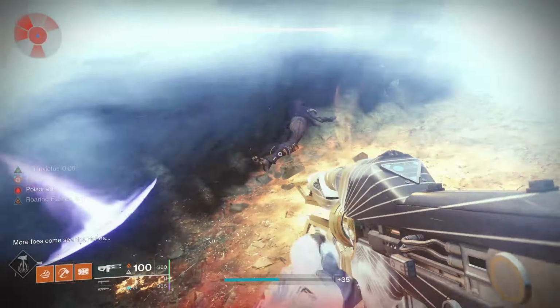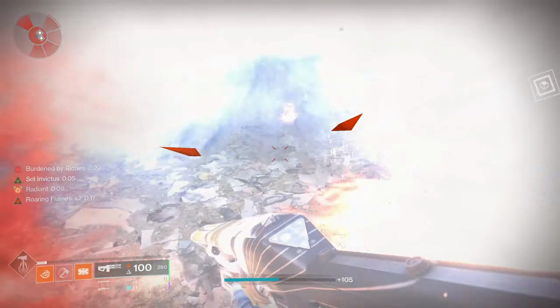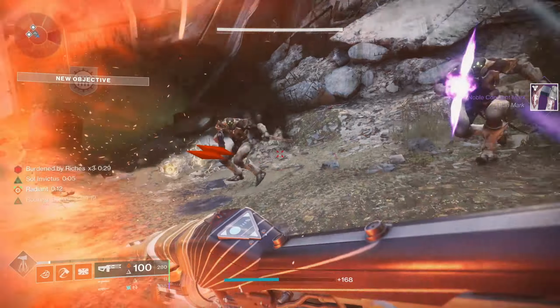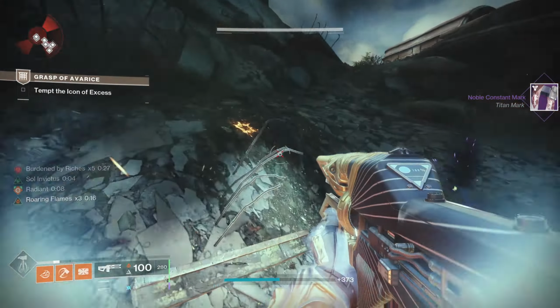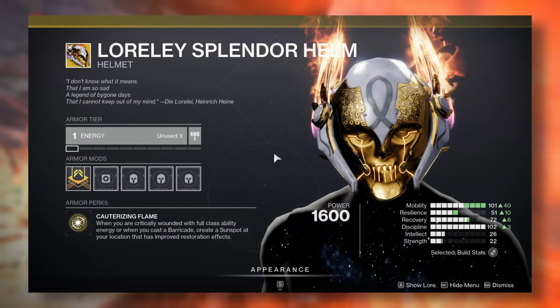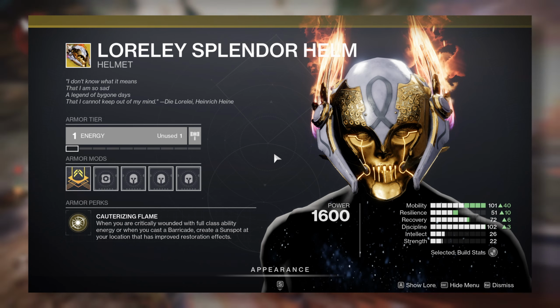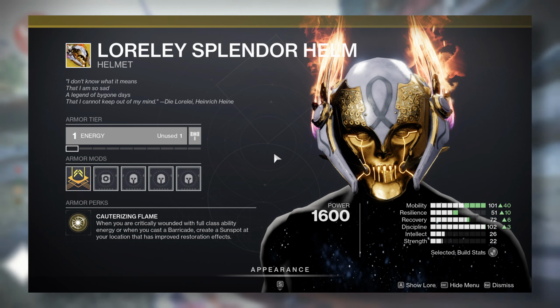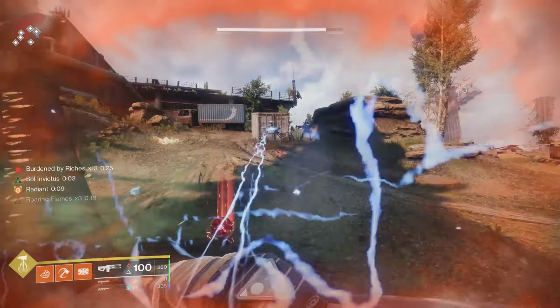Now, I'm personally not a Titan, so I don't have access to every Titan exotic, but I think my choice is pretty good, and it's also the only Titan exotic I personally use, the Loreley Splendor Helm. This exotic synergizes with our solar subclass and creates a sunspot at our feet when critically wounded or when casting a barricade. Sunspots give us greatly improved restoration.